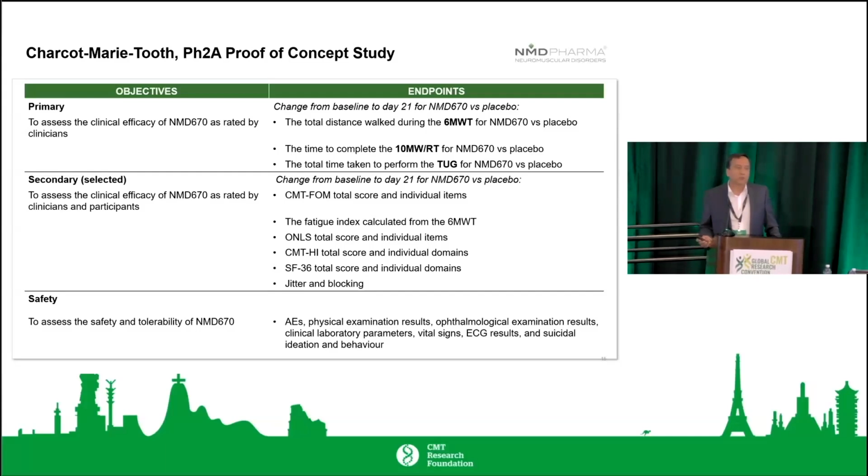and SF36. And of course, we have a subset of sites that are performing single fiber EMG to understand how the neuromuscular transmission blocking is affected or not with NMD670, the ClC-1 channel inhibitor, and whether those changes are correlated to the efficacy observed in those patients. And of course, safety is always the other important endpoint that will be collected in the study.